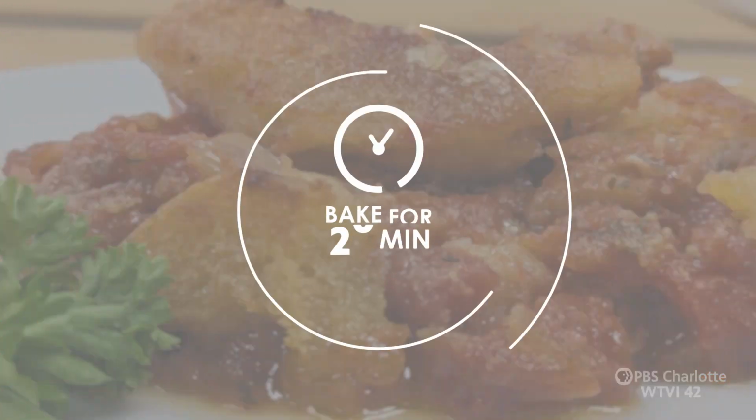And we're all set. You can also sprinkle a little bit more sugar on top to give it a nice crust if you would like. It just depends on how you want to go about it, how sweet you want it.